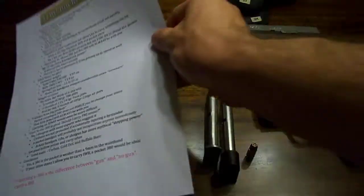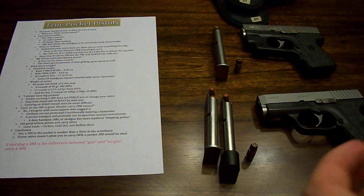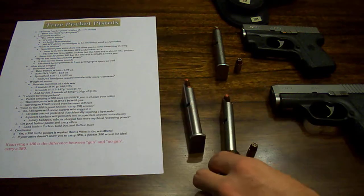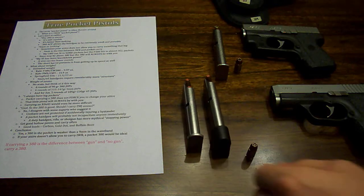And it also carries fewer rounds. So 45 is huge. The round itself is really big, so you can only fit 5 rounds in the flush fit mag in an XDS. That's probably already a little bit bigger than one of these. Yes, this fits 6 rounds. It is only a single one more. Yes, this is 7 rounds. It's only one more than the 6-round mag.